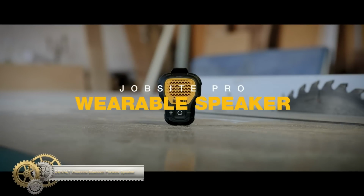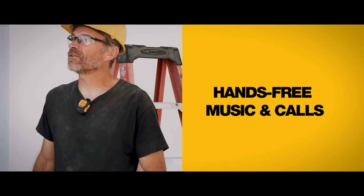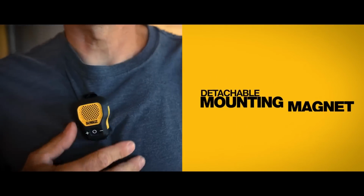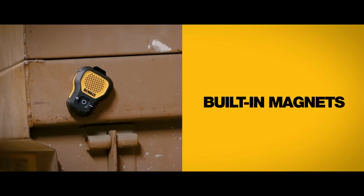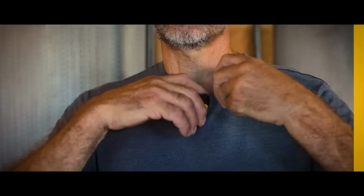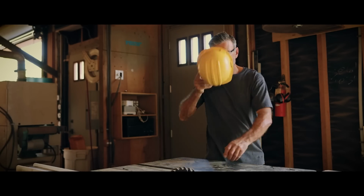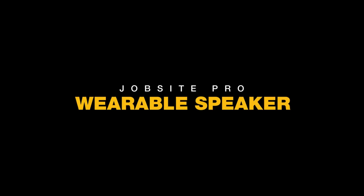The DeWalt Wearable Bluetooth portable speaker is a small speaker with pro audio sound that plays music and takes calls with ease in a pocket-sized design. An easy open clip for one-handed operation and a detachable mounting magnet allow you to affix the portable speaker anywhere. Weighing less than 2 ounces, this mini speaker makes the perfect addition to your workday wardrobe or gardening attire. Oversized multifunction buttons were designed for gloved hands so you can change the volume and the song while you work. The wireless Bluetooth speaker is rated IP56 for dust and water resistance, so it can go from part of your work accessories to your lake accessories in an instant.